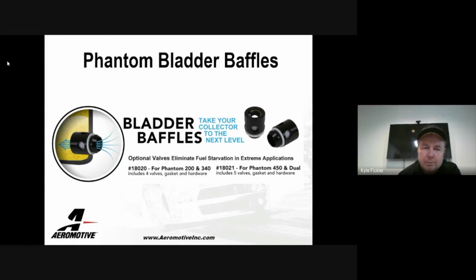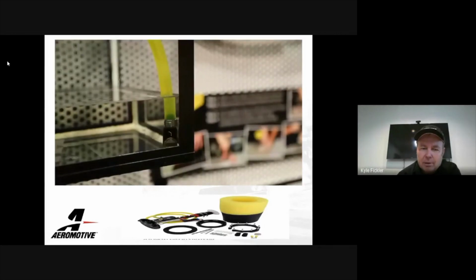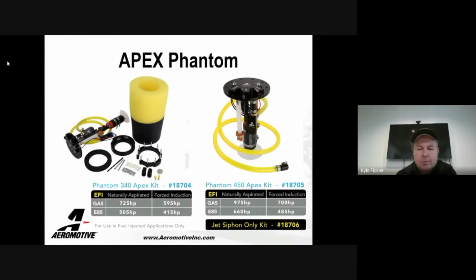You guys are familiar with the bladder baffles that go in our Phantom kits. Just leaving that up there for that picture. It's available a couple different ways, either a Phantom 450 or Phantom 340 with the Apex already installed, or we can retrofit the Siphon kit, the 18706, on anything except 450s, just not enough room there. I'm going to talk about this for a second. That was a video, the one slide I passed. I can come back to that, but I want to share a little more information with you first.